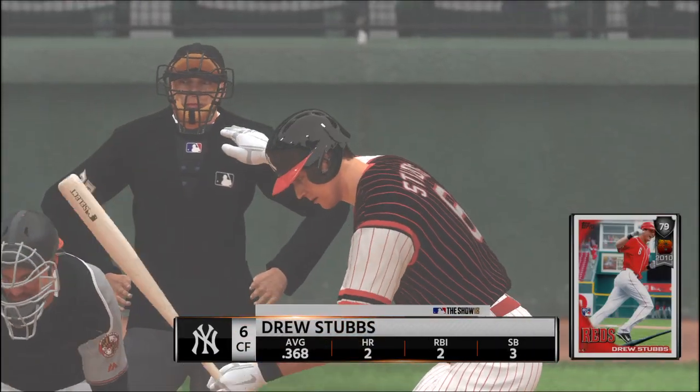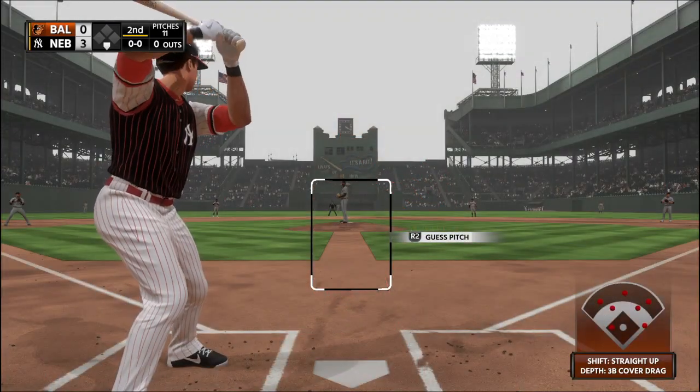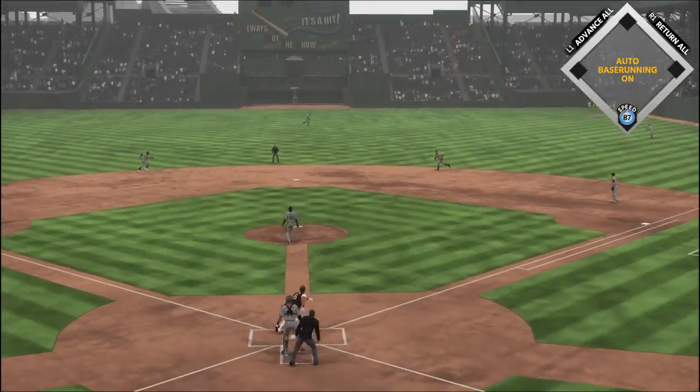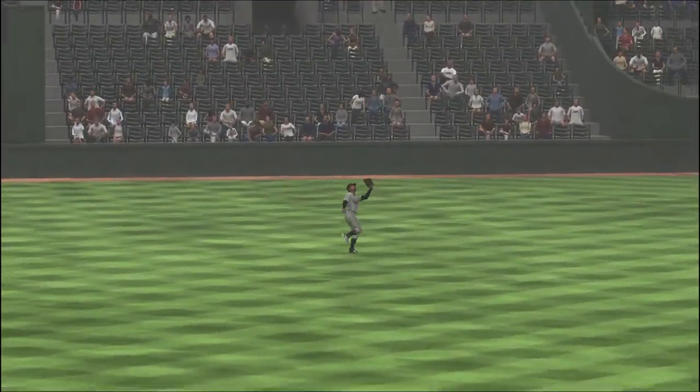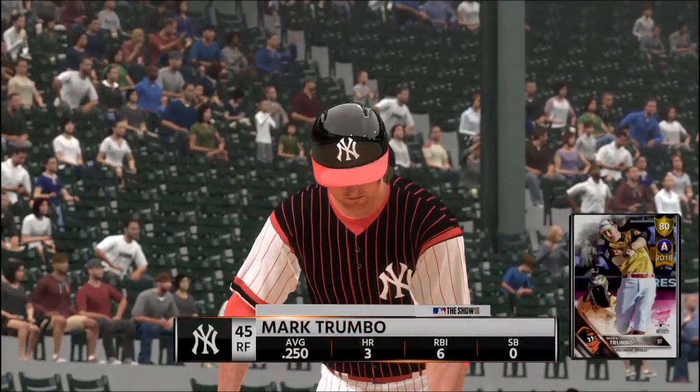Here's Drew Stubbs now. One of the keys to securing a win, they want to keep the pressure on and try to build that lead as much as they can moving into the later innings. He goes the other way as this is hit in the air toward the gap in right center. And there to put this one away is Jones, and that's out number 1.